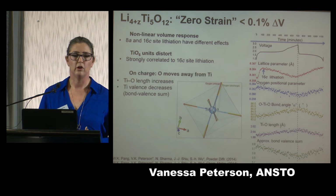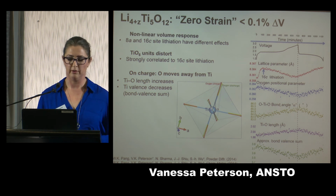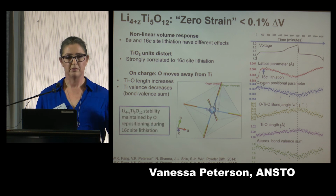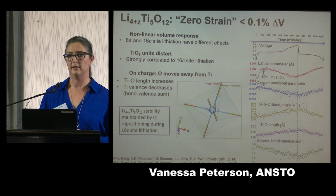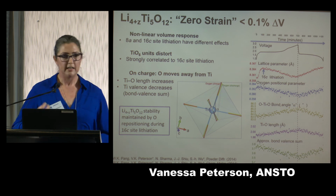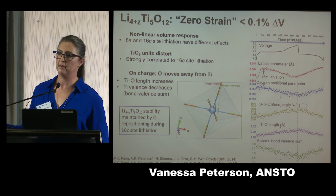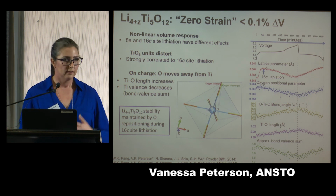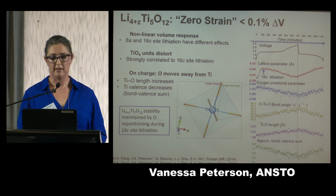And I know this is a lot of detail, but it really does explain both the zero strain property as well as the poor rate capability of this material. And it's all because of the repositioning of the oxygen atom when you get to a certain amount of lithium in the electrode material. So this is really in-depth detail that you can't get from any other method. And it really underpins the next step, which is technology advancement through changing that material to improve it.